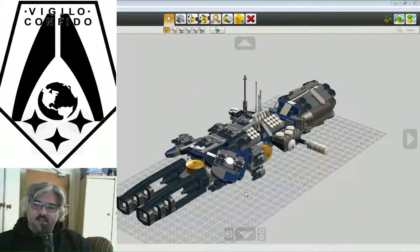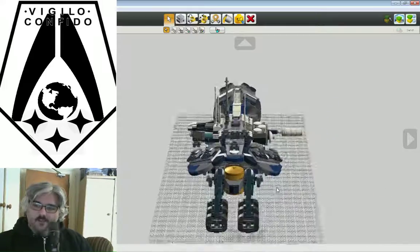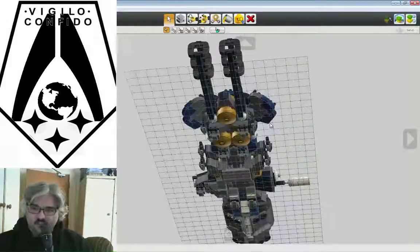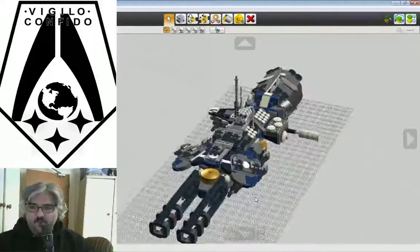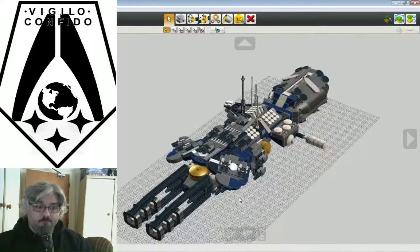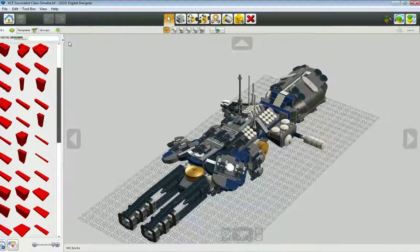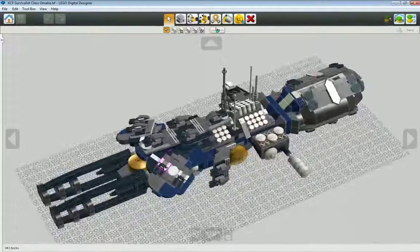So, here we have the XCF, Xcom Fleet, Survivalist class vessel, Omaha. So the XCF Omaha. As you can see, it's very similar to the Predominance class, but with a fair few differences. First of all, it is armed to the fucking teeth. So let's get me in a little bit closer, and you can see what I mean.